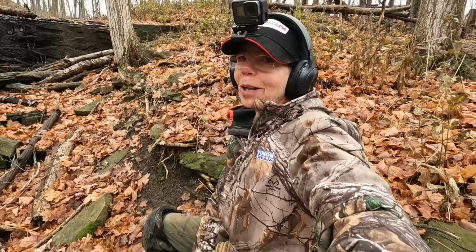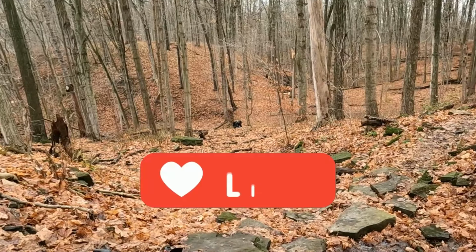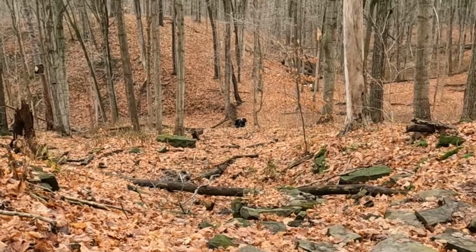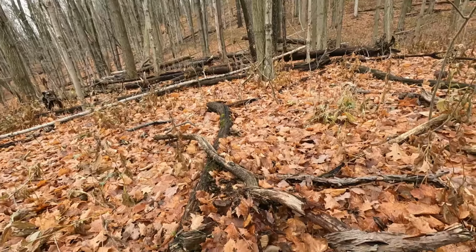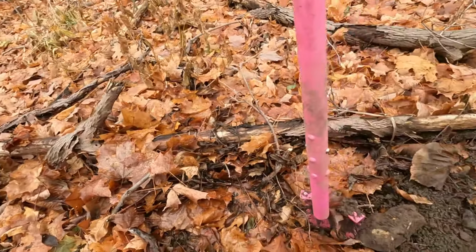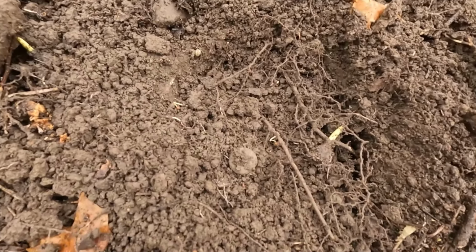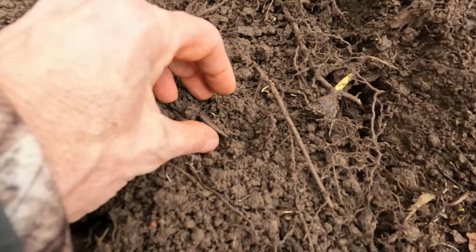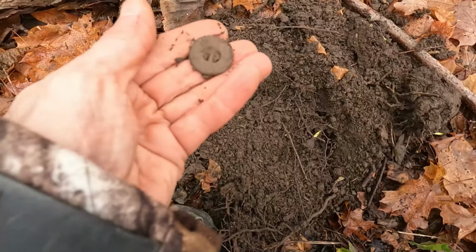Tuckered out. Holy smokes. My goodness, Sweet Digs is still down there. I think she's digging something. There she is. Hopefully it's a great find to end the dig with. So at the top of our little trek, got a good signal. And what is that? Is that a button? Oh no, of course not. It's not a button. It's a flip.